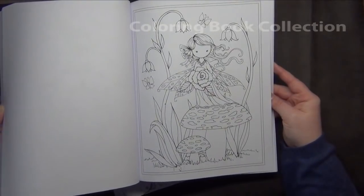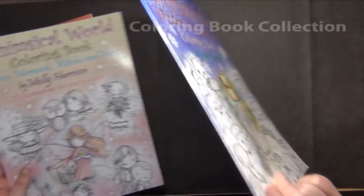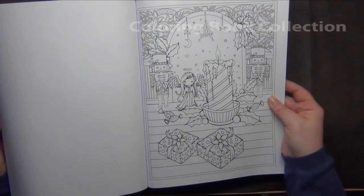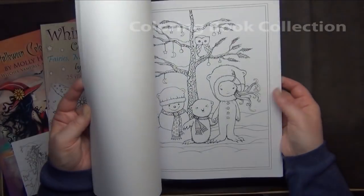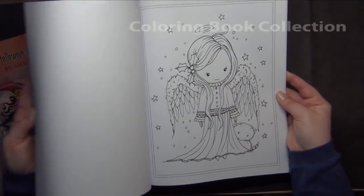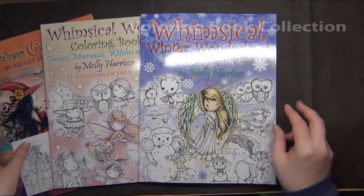This one is cute. And I also got the Whimsical Winter Wonderland. And yeah, this one I got when I saw it at Jan Reading with Pugs. And she colored something in this book and I was enabled straight away because it's so cute. And I really need to get started in this book. So these books were by Molly Harrison.